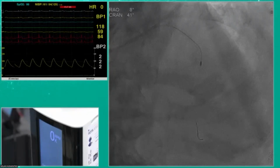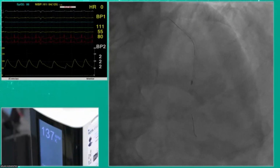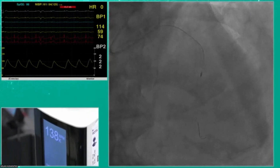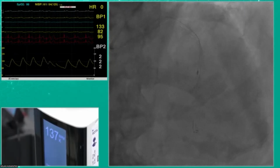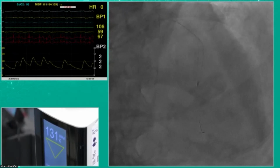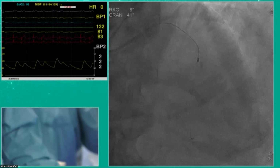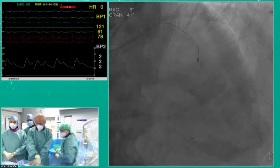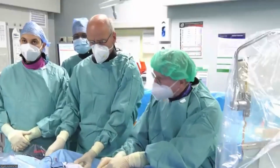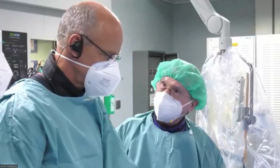It's good to let him breathe a little bit. I think one more centimeter, no? Yeah, I think you're at the distal part of the lesion. I need to gain some length. I'm at the end of my reach, but when I go here, at the end, I still need a little bit more. So how do we gain length?